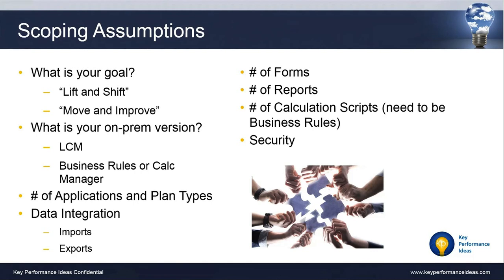So what is your on-prem version? This is important because the calculations need to be business rules in order for them to work in PBCS. They cannot be anything but business rules, and if they're not business rules, we have to do a lot of manipulation and vast editing of these rules to change them into calculation scripts or business rules. SA scripts don't work, as some of you might know, and the logic needs to be rewritten in calculation script format, which was my first point.